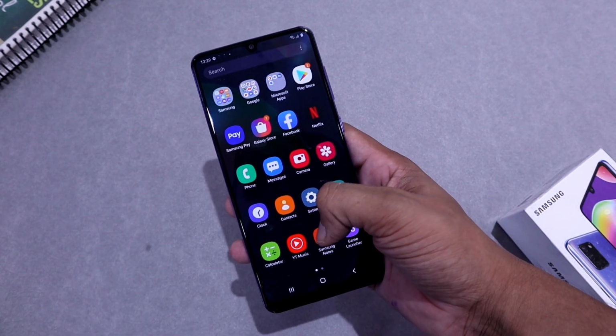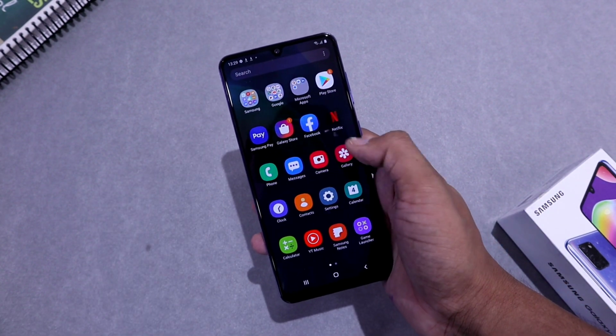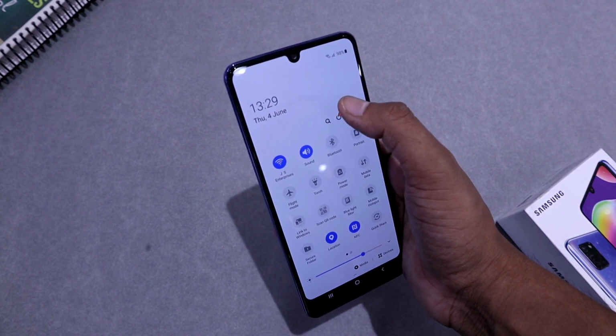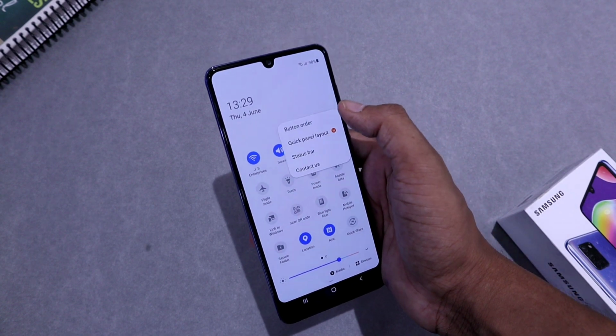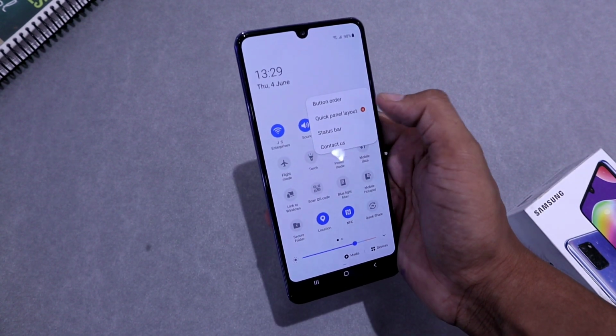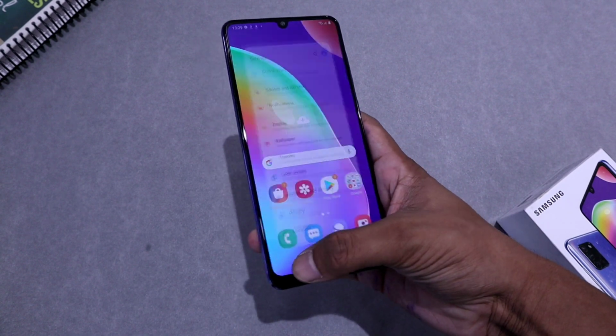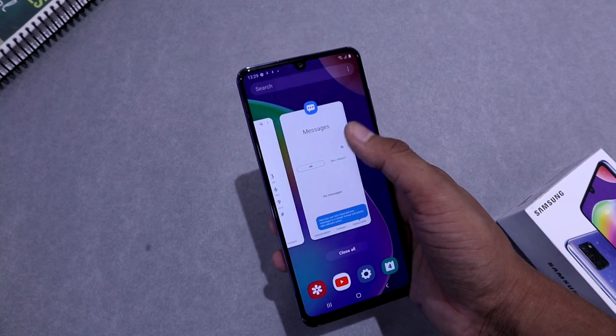Now guys, talking about this phone, it comes with a 5000 mAh battery, a beautiful Super AMOLED display, and a MediaTek Helio P65, which is also pretty decent. But the thing is that it is overpriced at 22,000 rupees. It's hard to recommend. That's the only problem of this phone, which is price. Otherwise the phone is very decent.